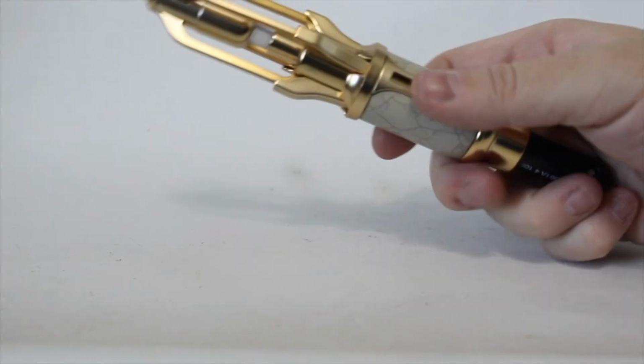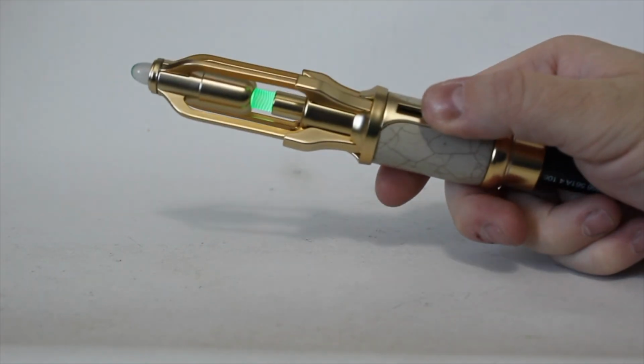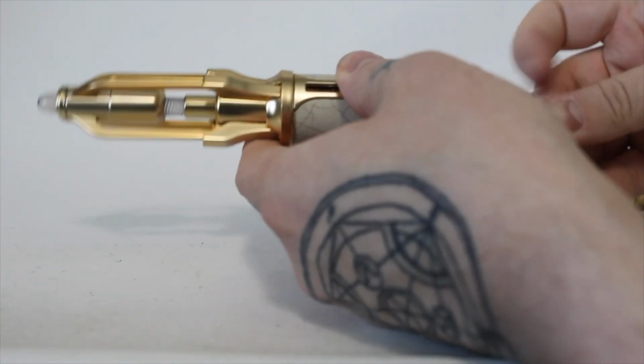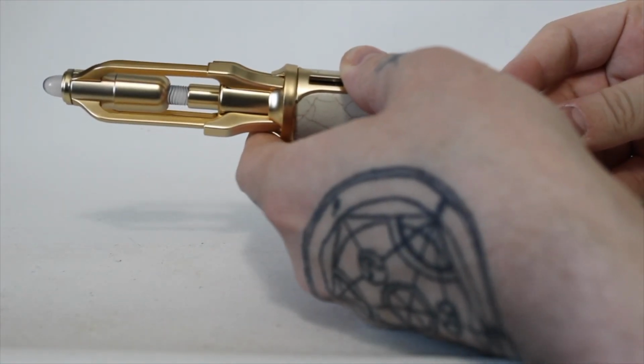So there we go, we've got a double beep, and that gives us a very loud green setting. And then obviously if we do it again, it should beep once and return back to normal.